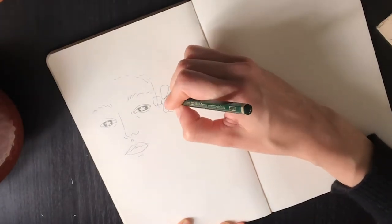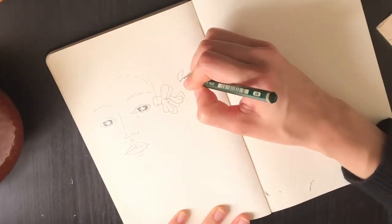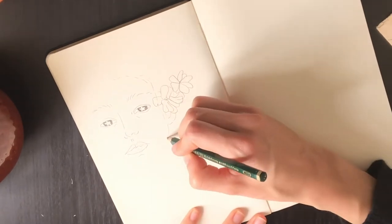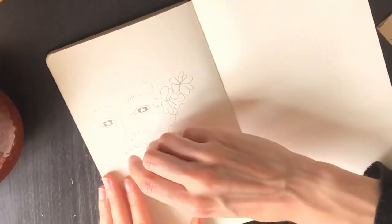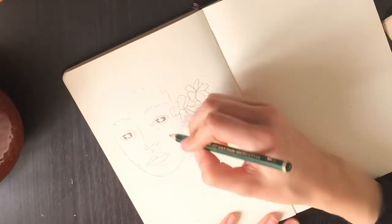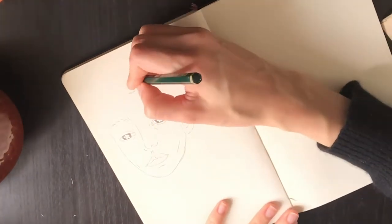I started to draw all the faces and then fill the pages with elements that inspire me. I use references for those. And I don't know why, I'm very attracted to marine life lately, like fishes, seashells, algae. Anyway, I'll leave you to it. Enjoy.